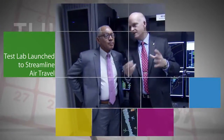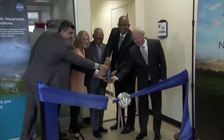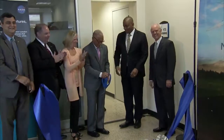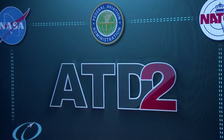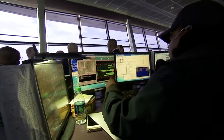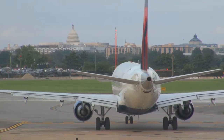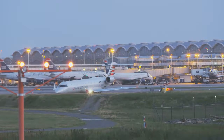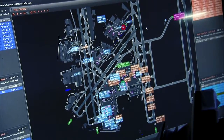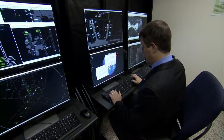NASA Administrator Charlie Bolden was joined by representatives from the Federal Aviation Administration, National Air Traffic Controllers Association, American Airlines, and the Charlotte Douglas International Airport to celebrate the official launch of a new Airspace Technology Demonstration Laboratory, or ATD-2. ATD-2 is part of a 5-year test project to streamline the arrival and departure of aircraft, improve surface operations to increase safety and efficiency, and reduce fuel use in our nation's aviation system. The project is tied to the Obama administration's Next Gen initiative to create the air transportation system of the future.